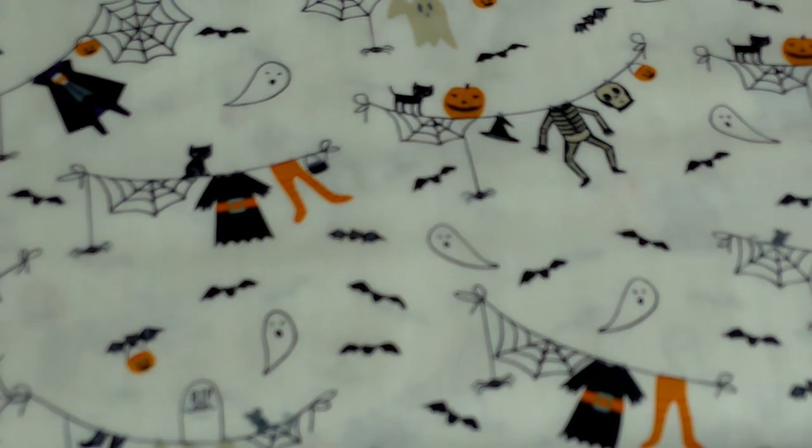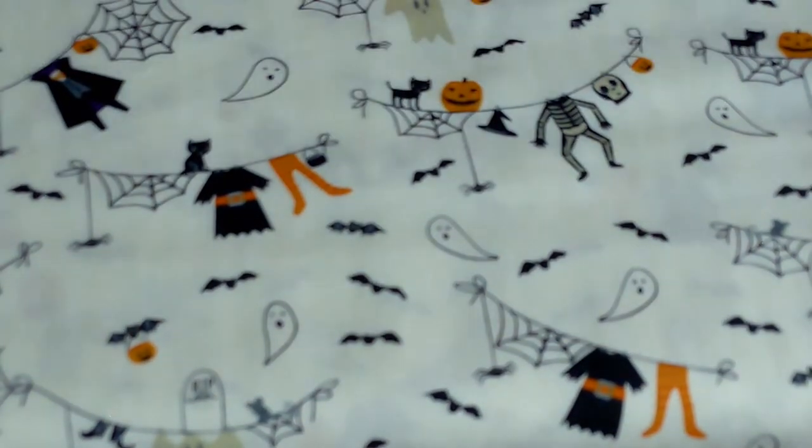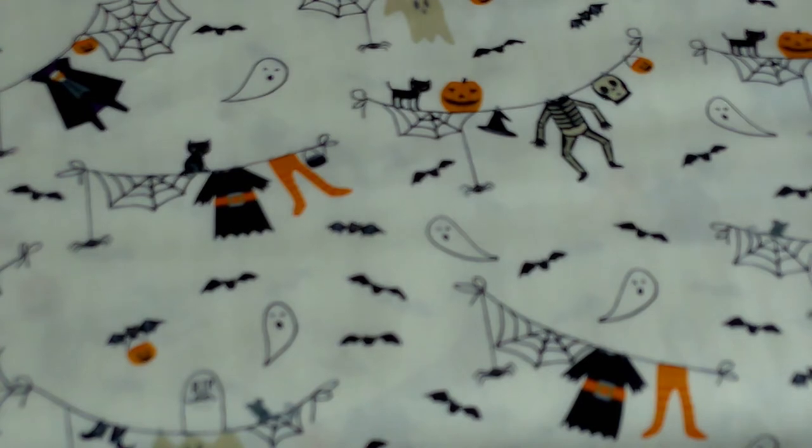All right, so let me move those out of the way and bring over these smiling little guys. These are jack-o'-lanterns with white backgrounds. The purple. And classic black. Let me move this down a little bit. Maybe it'll focus a little better. Again, any type of Halloween decor or Halloween projects that you have, these would be great for.